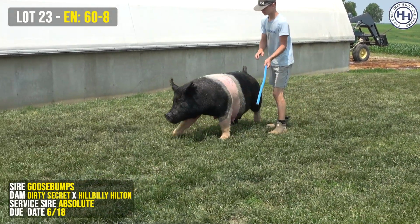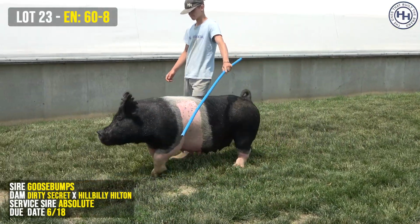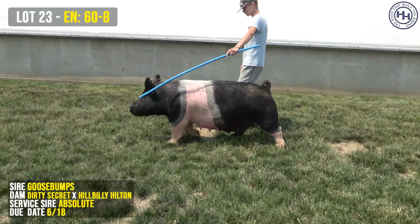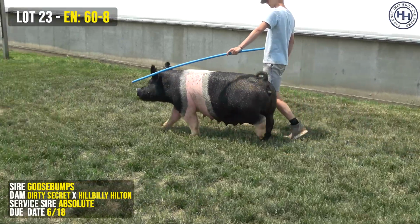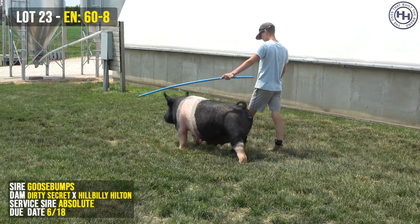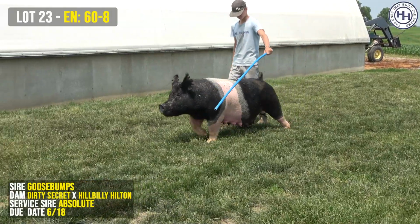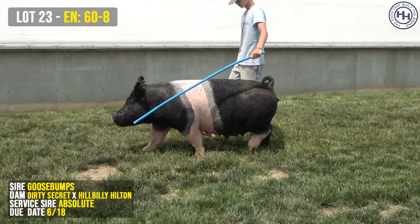Her first litter was out of Neighbor Boy. They were good. Her second litter was out of Rule Breaker. A gilt out of that litter would have been 5th overall at Louisville at the NJSS show for the Geyer family last summer. I think we've got 2 of those in the keeper pen right now that are bred for the summer. And then most recently, she had a litter out of Dirtbag, those 8s this spring that were very good. So this is a neat sow, a very neat sow.